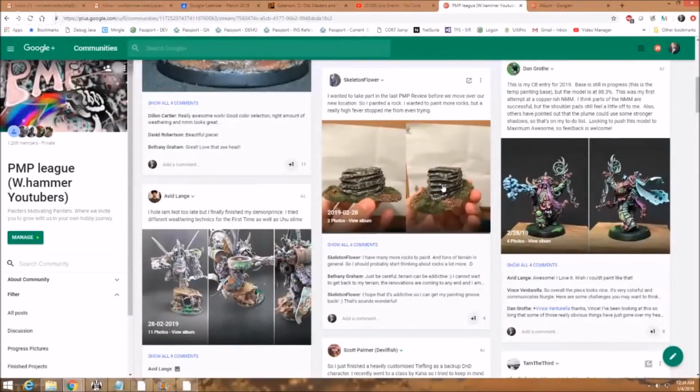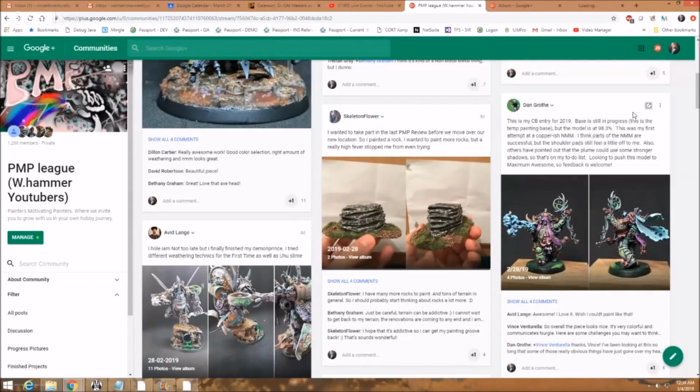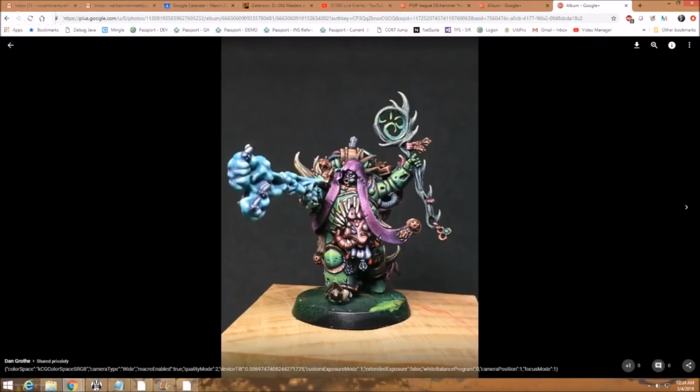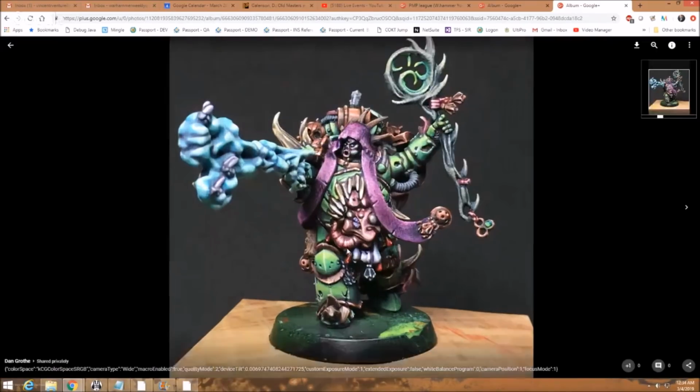I'll keep going. So I gave Dan some feedback on this already, but I'll go ahead and share with everybody else too. This is his Crystal Brush entry for 2019, and he was kind of looking for feedback on it. My advice was largely that we need to smooth some of this stuff out. I really like his color placement. It's really good. I like the texturing on this, although we need to tighten up some of these. We don't have enough dots: more dots, get them smaller, get them tighter. But transition-wise, they look really nice.